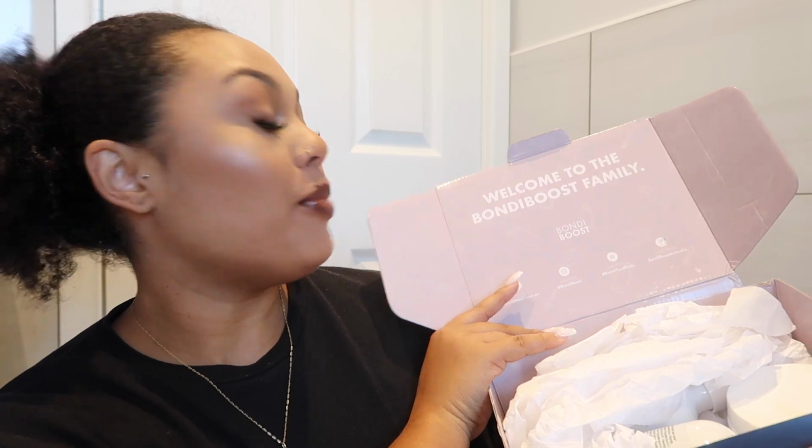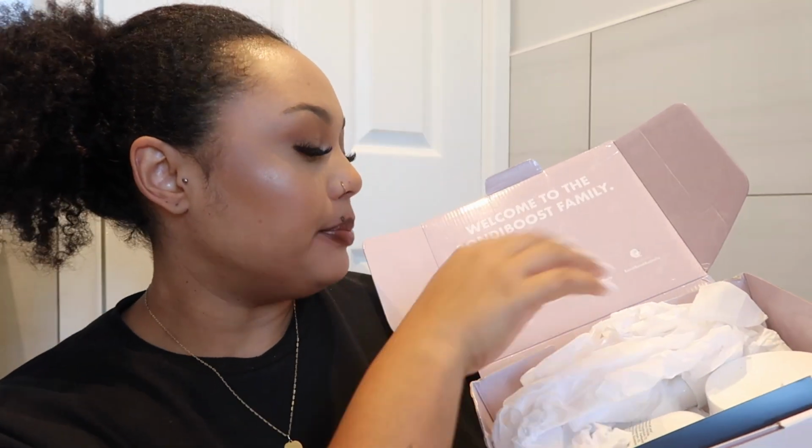Alright, so I'm going to go do my hair now. I got a package from Brand Nation and it is a collab with Bondi Boost, and it came in this box here. Welcome to the Bondi Boost family. And inside it came with a cute little card.